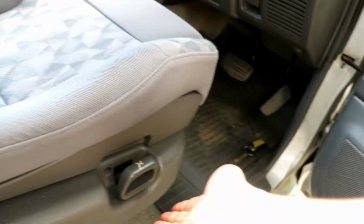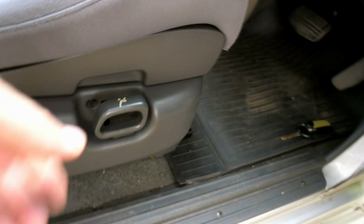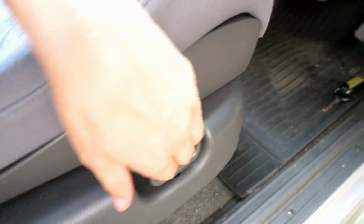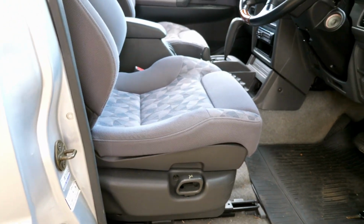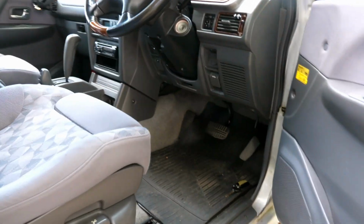And then Mitsubishi, what are you doing with your lever here on the side instead of the front? It's kind of their thing. It's on, well, at least at this time, most of their cars. Not all of them, most of them.